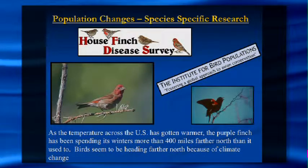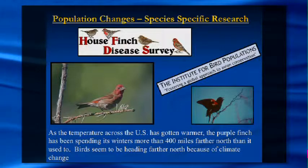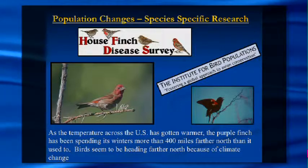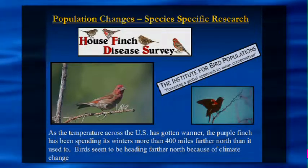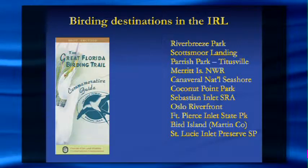There are other research projects that are going on with specific species. I mentioned the folks that are doing the painted bunting work. Another species that is the topic of research is the house finch, another species that is also expanding its range. And I'm going to end here with birding destinations in the IRL, because there are a number of different places you can go.